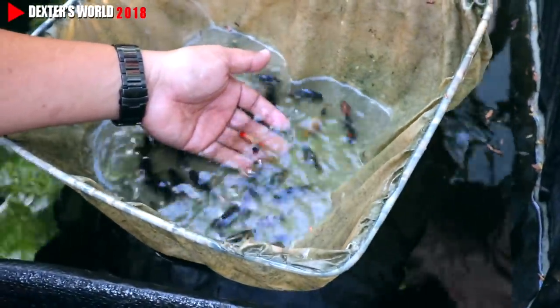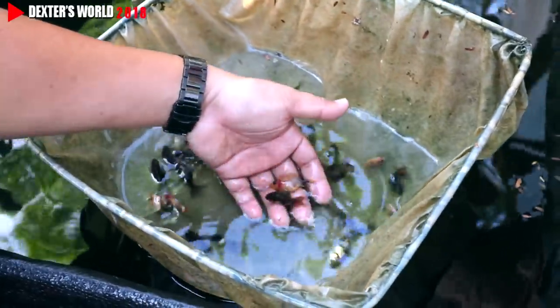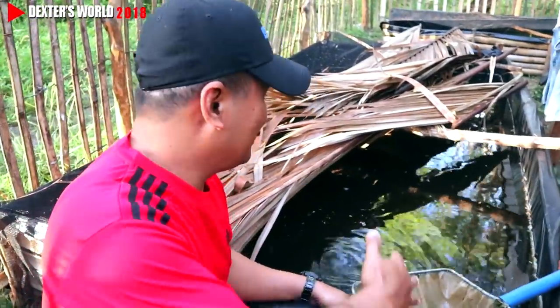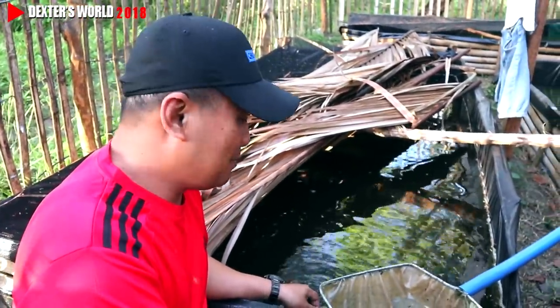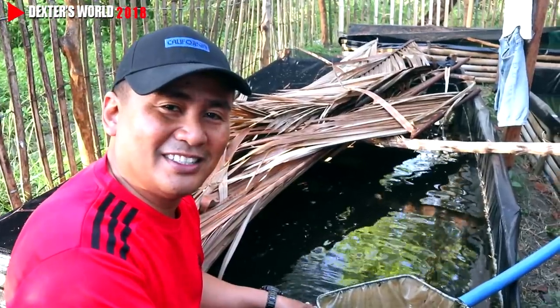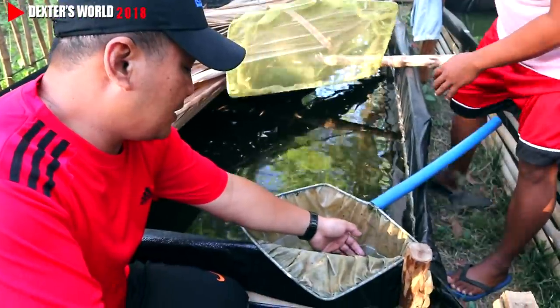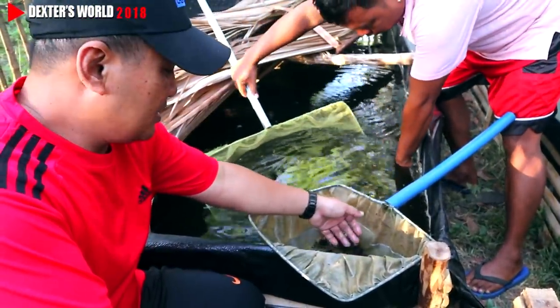They have broad tail calico. Calico ryukin. Yes, calico ryukin. The color of this will change to like this one. This broad tail calico is a good quality of fish. And you will not believe that it is just bred in a small tank made of sack, laminated sack. So this is, I think, 50 pesos or $1.